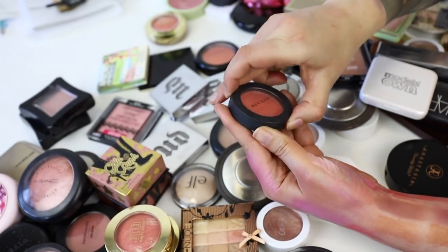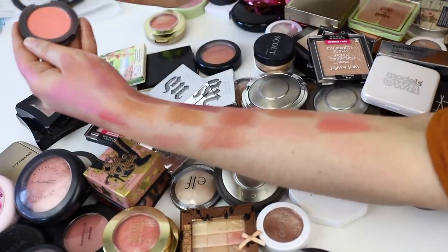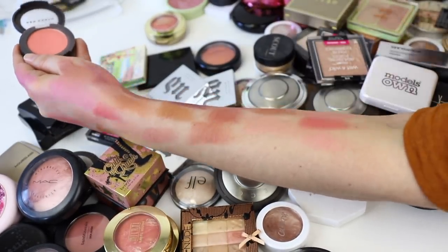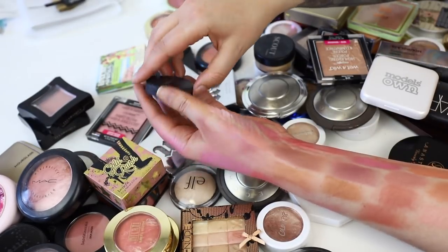I'm also getting rid of Red Earth. This is a similar thing. I actually used this quite a lot back in the day. But once again, it just leans really pink on me and I don't want it.